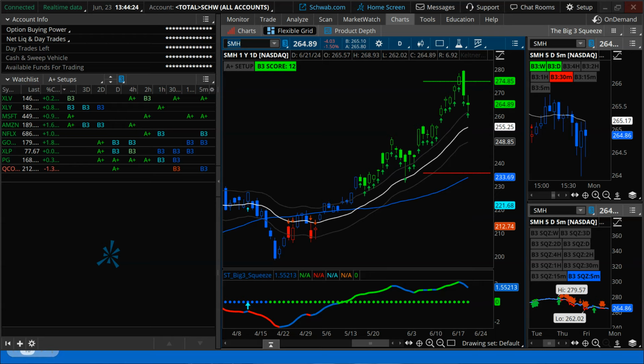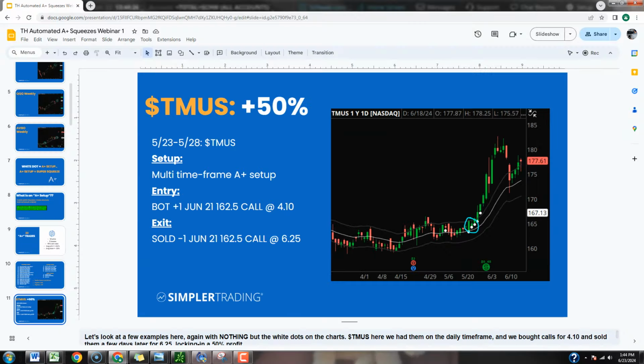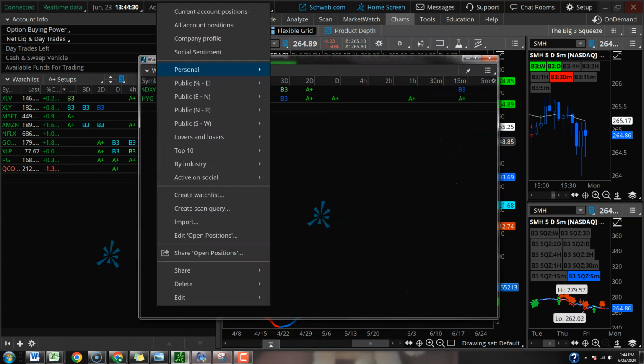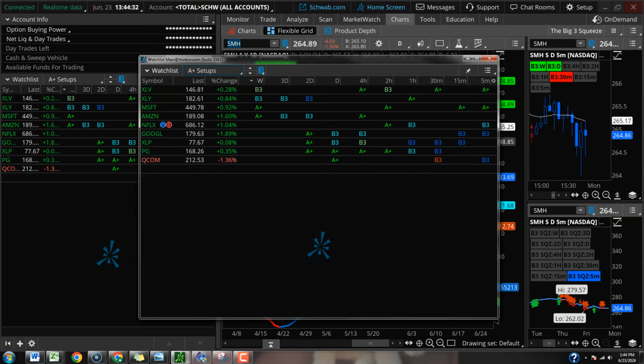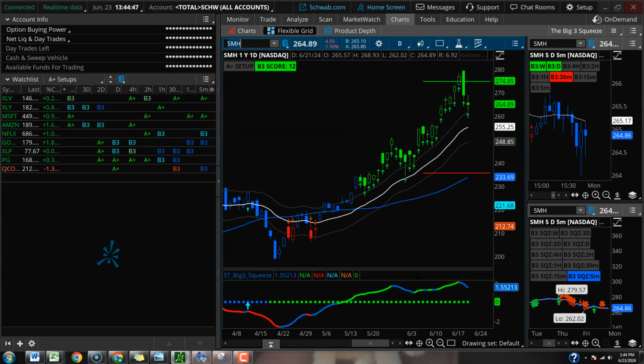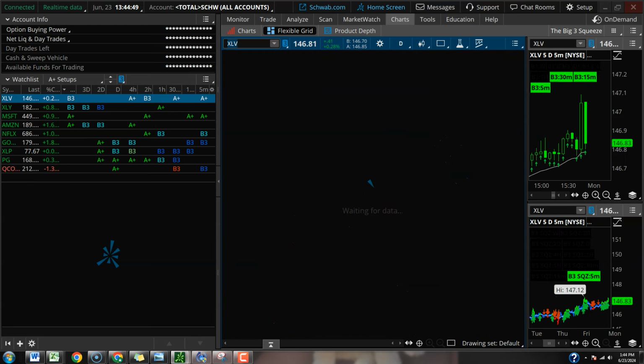If we go check the watchlist radar here, and I jump over here to A+ setups, I've got healthcare, XLY, Microsoft, Amazon, Netflix, Google, XLP, Procter & Gamble, and Qualcomm. Now, as far as the sectors go, for healthcare here, we have the white dot squeeze on the 4-hour.